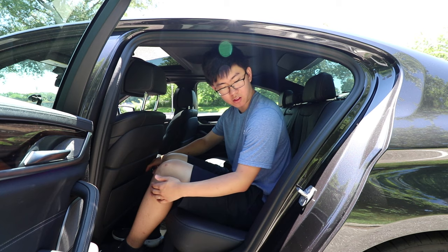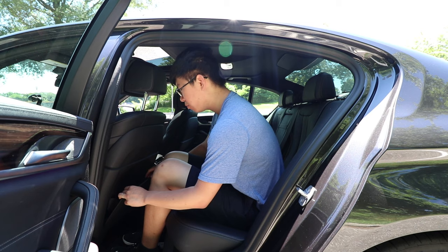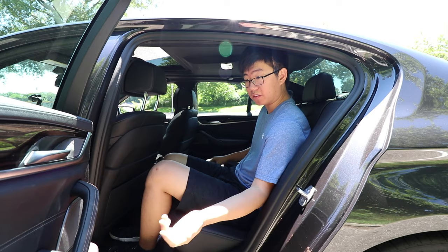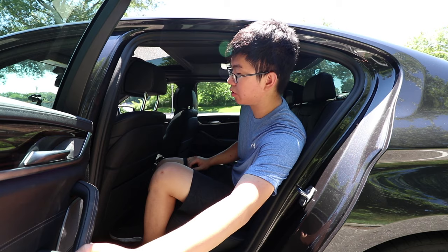There's somewhat of a pocket right here. Probably can fit some documents, maybe. I really doubt whether this can fit a water bottle. Oh, it actually can fit a water bottle right here. The back of the door is just simple. You got the handle, you got the lock, you have your window control, and that's it.